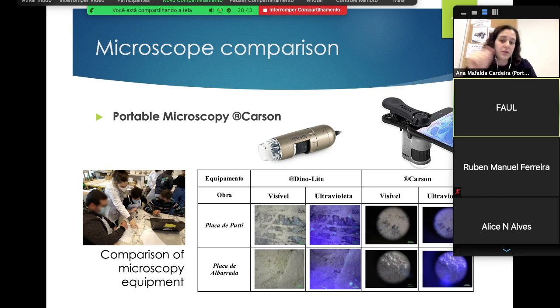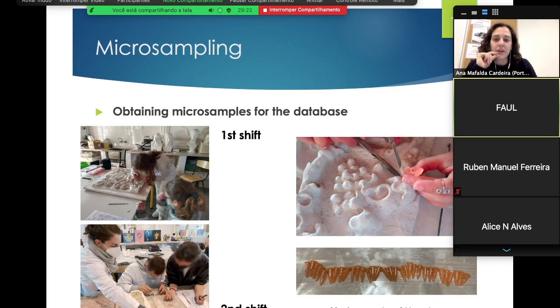You can see we did the visible and ultraviolet light, so they can identify the conservation problems, and they can acquire more detail of those conservation problems, and compare all the systems, which was nice because the Dinolite is quite a semi-professional equipment, and we have Carson, which is quite cheap. We have Dinolite at maybe $200, the basic one, and the Carson is like $20 or less, and we can have quite interesting results as well, so they can begin their professional career with quite cheaper equipment than Dinolite.